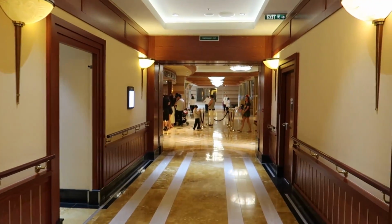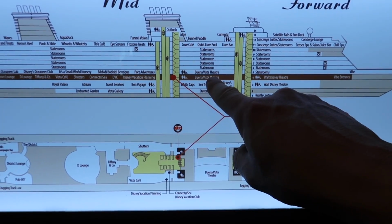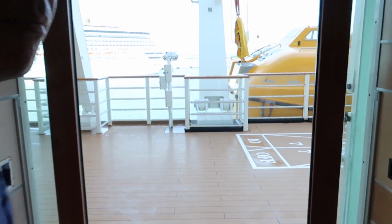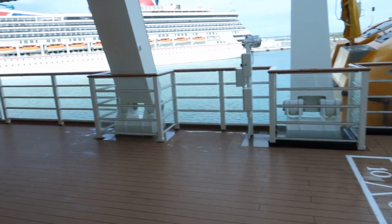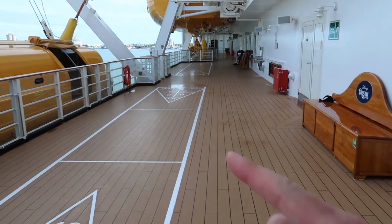Right, back to the area at the front. So let's go and have a look at this side door, and then we'll have a look at Buena Vista Theatre, and we'll follow it all down right to the back. Oh, you didn't get automatic doors in Ocean Village. So you can play games, things like that.